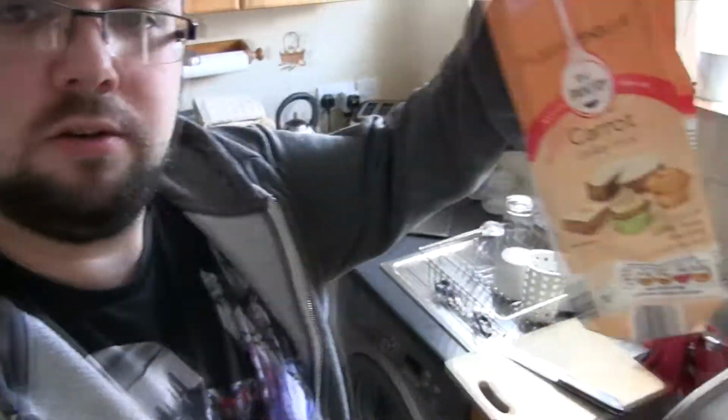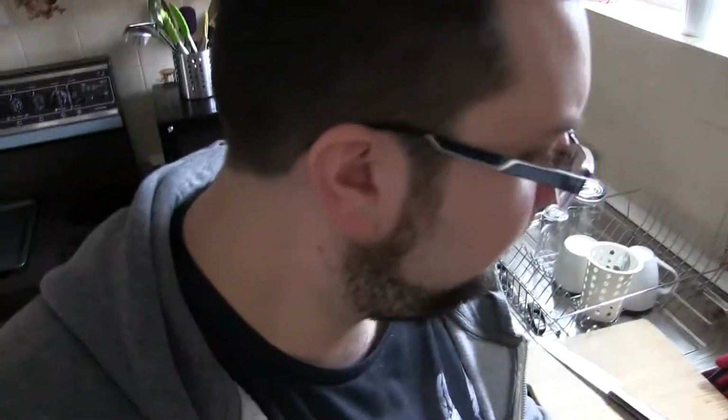I've also just made some cakes. I walked through here to show them to you, but they're in the oven. So that's stupid, wasn't it? It's just a pre-mix pack from Aldi, carrot cake. I added walnuts because there weren't any in there.